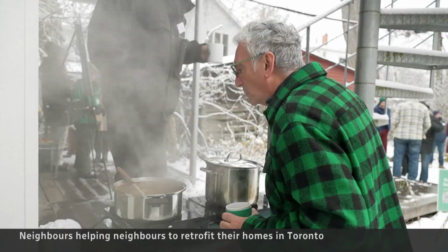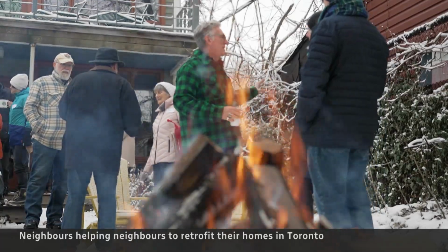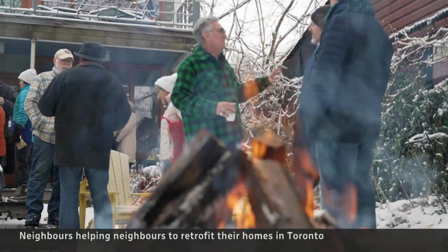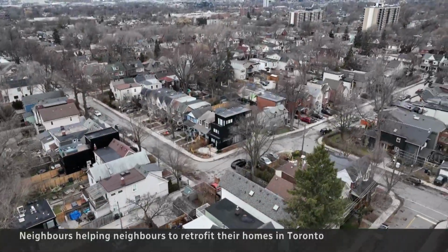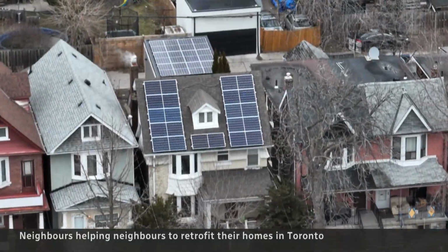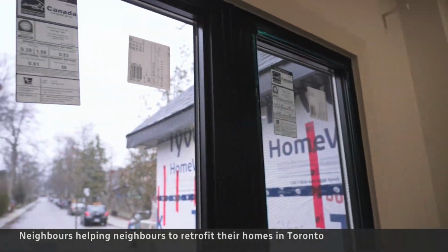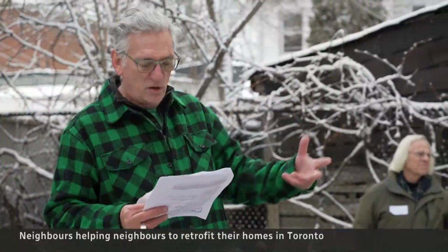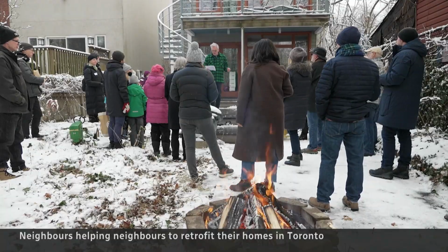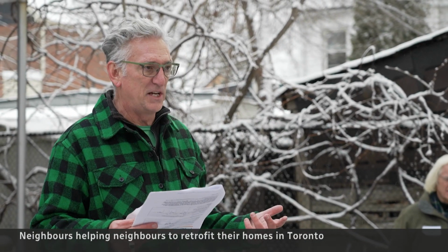Dowsett is a sustainable architect and one of the leaders of Pocket Change. So the big one is the air-to-water heat pump. Named after their Toronto neighborhood called The Pocket, the group is helping people retrofit their homes to reduce their carbon emissions. Anything from upgrading insulation and windows to adding solar panels. How can we help homeowners with what is usually a very technical, daunting, expensive, time-consuming process?